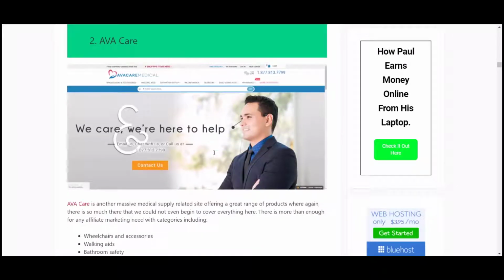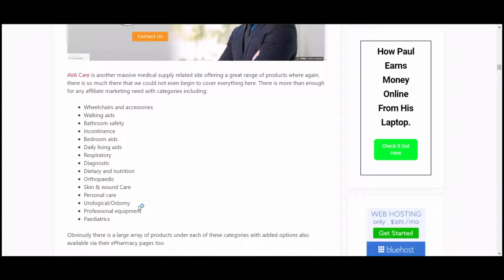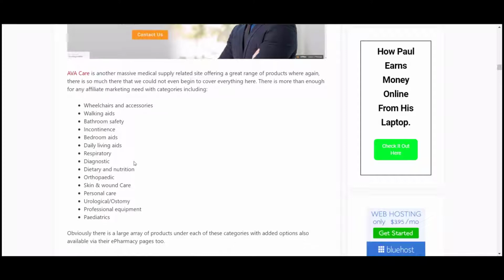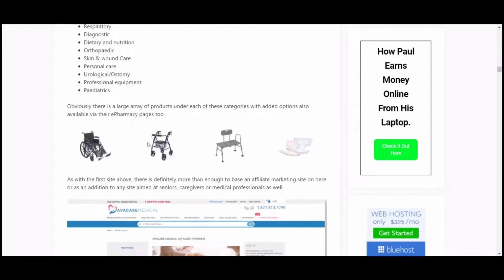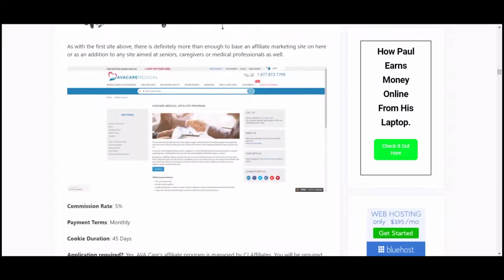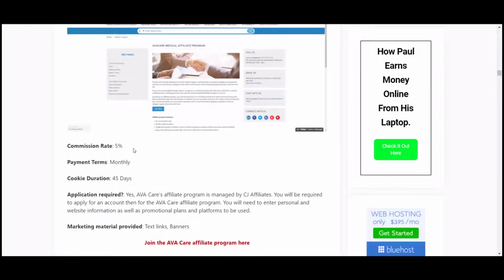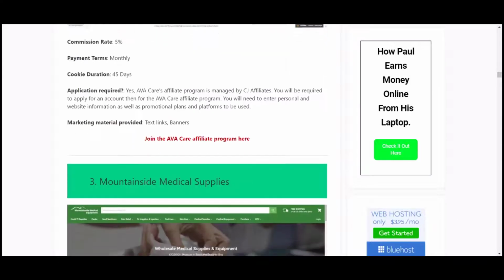Okay, second one here is AVA Care or AVA Care. To be honest, I'm not quite sure which one that is. Again, everything that we talked about on the first one there. They've got your wheelchairs, walking aids, bathroom safety, incontinence, everything is covered there. Yeah, and again, you can see some different options they've got, little bathroom assisting chairs and the like. Again, definitely build an affiliate marketing business around this site if this is one that appeals to you. 5% commission, 45-day cookie, and they're through CJ Affiliates, these guys.